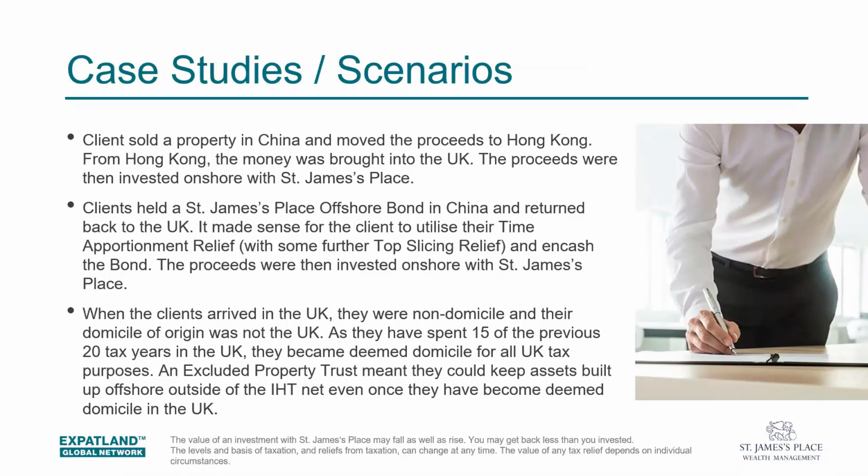Right, just 3 case studies before I hand you over to Gavin. So a client sold a property in China, moved the proceeds to Hong Kong. From Hong Kong, the money was brought into the United Kingdom. The proceeds were then invested in a tax-efficient way with St. James Place.